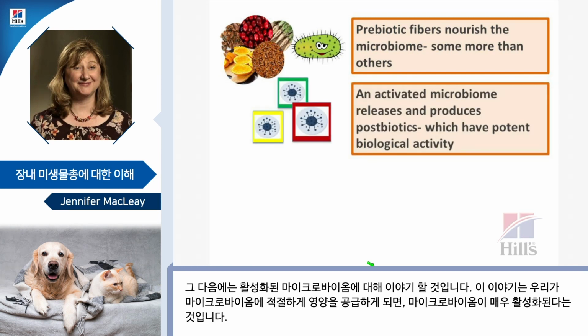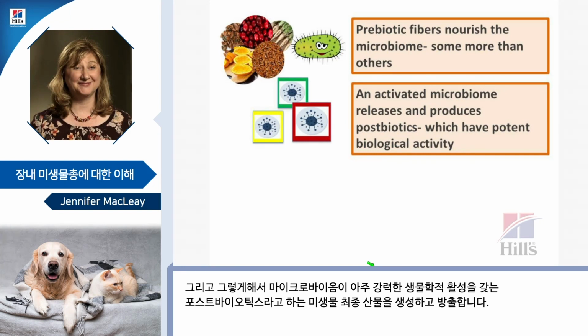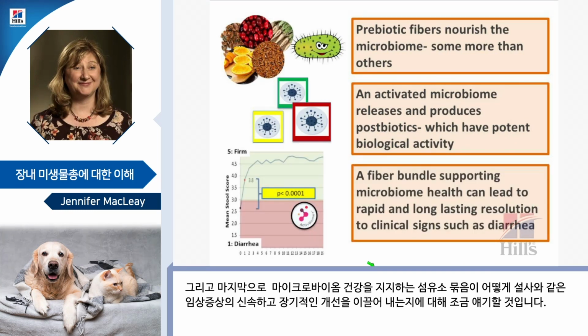The next thing that we're going to move on to is the activated biome, and what I mean by that is when we nourish the microbiome appropriately, it becomes very active, and in so doing, it releases and produces microbial end products, which we call postbiotics, which have very potent biological activity. And then lastly, we're going to talk a little bit about how a fiber bundle that does support microbiome health can lead to rapid and long-lasting resolution of clinical signs, such as diarrhea.